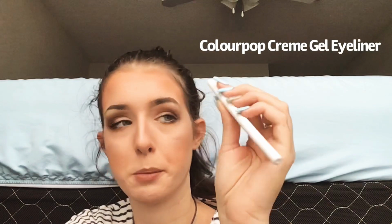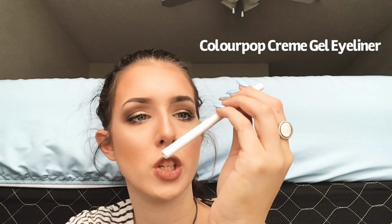So I'm not a big eyeliner person, but I got this eyeliner in the Kelly Strat kit. This is the ColourPop Cream Gel Liner in the shade Exit. Now this is what I have in my waterline today, and it is a white liner. I love it. It is so cute and so creamy and nice, and I honestly cannot go without this thing.